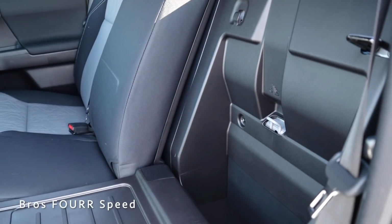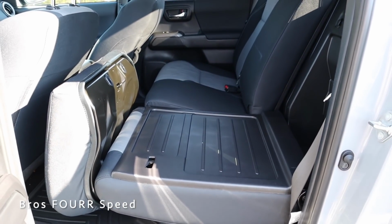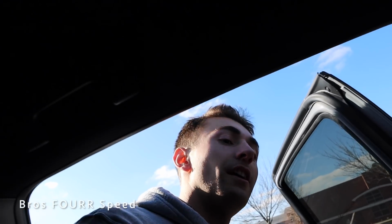And with the headrest out of the way, these will fold nice and flat, and you have a lot of storage space and a really durable area to lay items. So now let's hop into the back seat of the Toyota Tacoma.